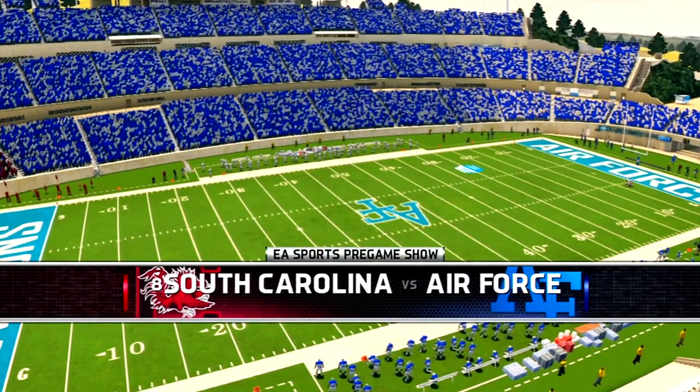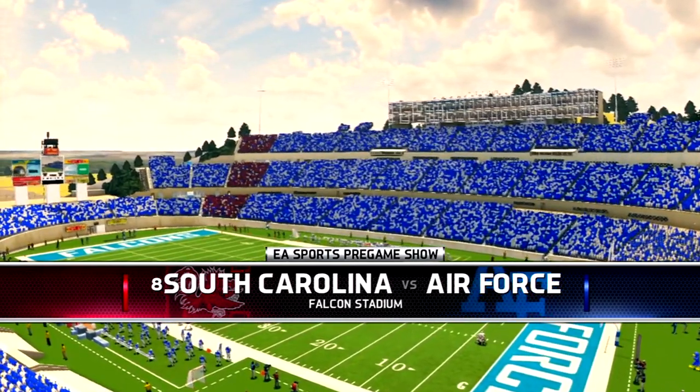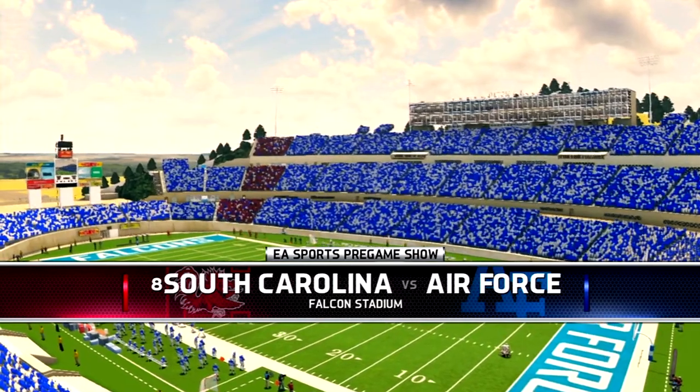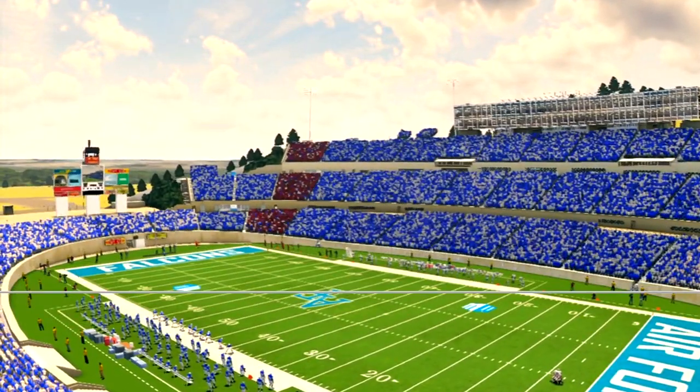Falcon Stadium, built into Rampart Range, is one of the most picturesque scenes in all of college football and the site for our matchup. And now the coin toss, and it's presented by Nissan. Innovation that excites.